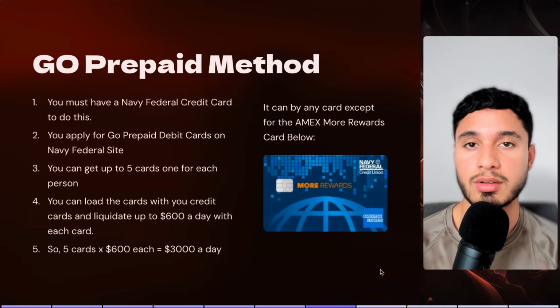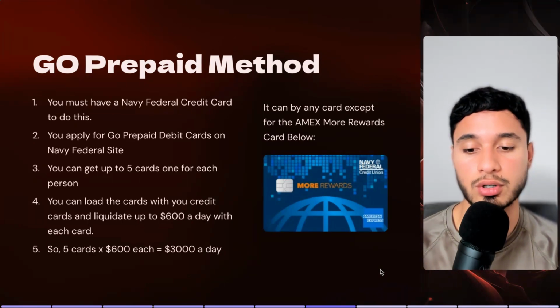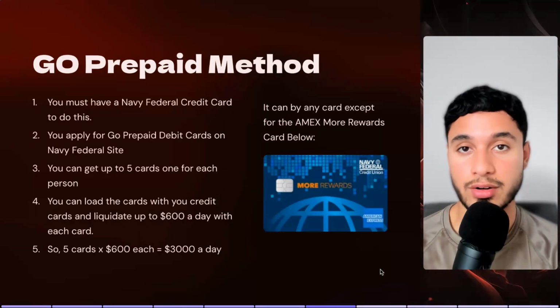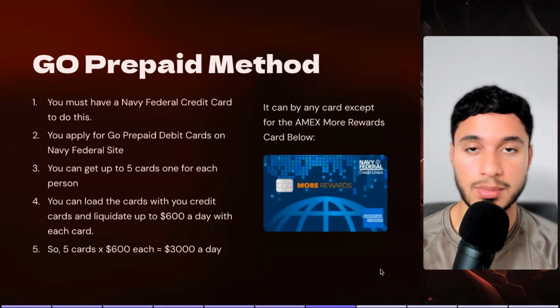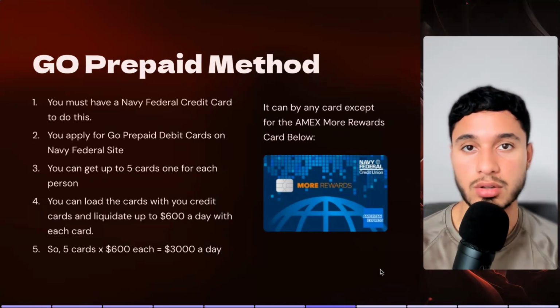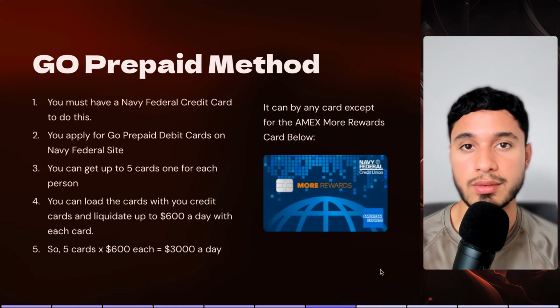You can do it. So simply what you have to do is just apply for a Go Prepaid debit card on the Navy Federal site. And you can get up to 5 cards, 1 for each person. So if you have 5 people living in your house, you can apply for 5 cards, 1 for each person. And then you can load the cards with your Navy Federal credit. It has to be a Navy Federal credit card. Back in the days, you could do this with any other credit card, but they shut that down, and now you can only do it with Navy Federal credit cards.